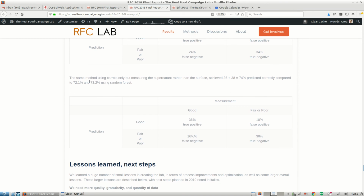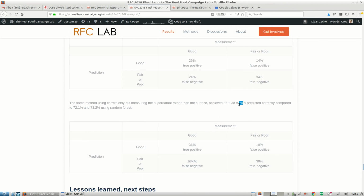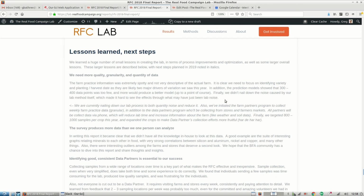So here again, carrots using supernatant rather than the surface scan. The regression model was accurate sort of 74% of the time, whereas the random forest model was 72 to 73. So they're getting roughly similar answers.